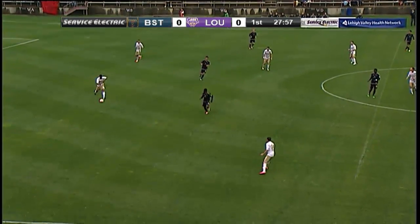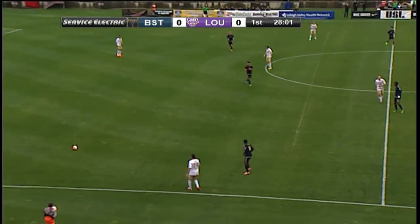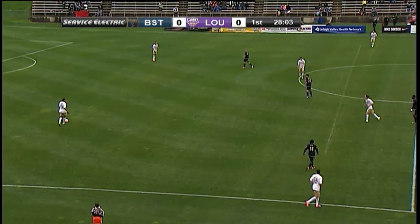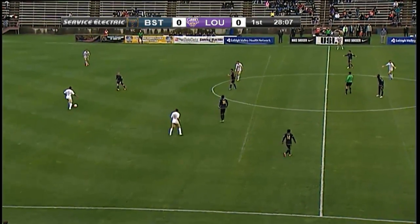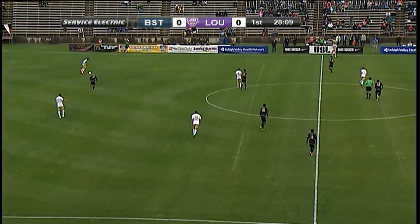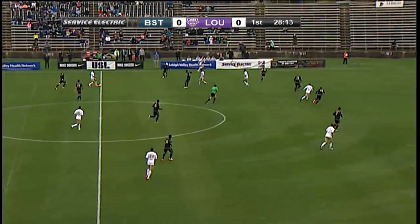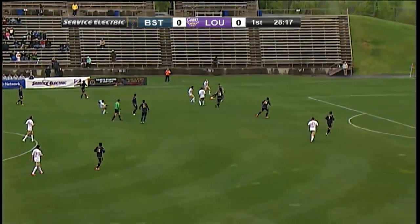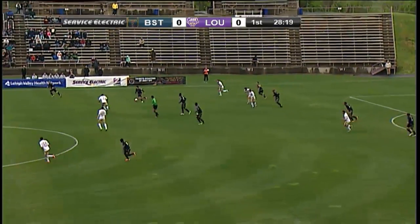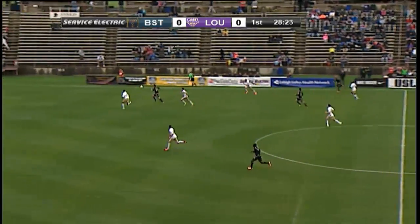Reynolds to Smith. Spacing oh so important for Louisville City FC and Steel FC for that matter. They want to stretch the field more today, according to Brendan Burke. Morad to Dakers. They look for Noonan. Counter here, Fabian Herbers. Good ball up ahead.